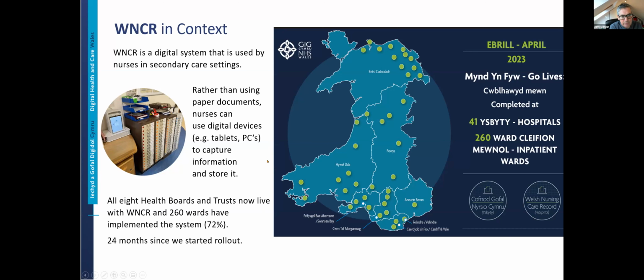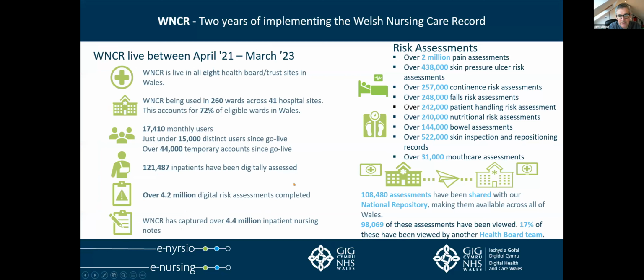If you go to the next slide, please, Keith, it will show some statistics of the system. I'll go down the left, top to bottom, and then the right, because it explains the picture slightly. Some of this I've mentioned, it's across Wales, 72% already implemented. The number of users across Wales is increasing each month. Last month there were 17,000 users across Wales, and we've had 15,000 distinct users since go live.